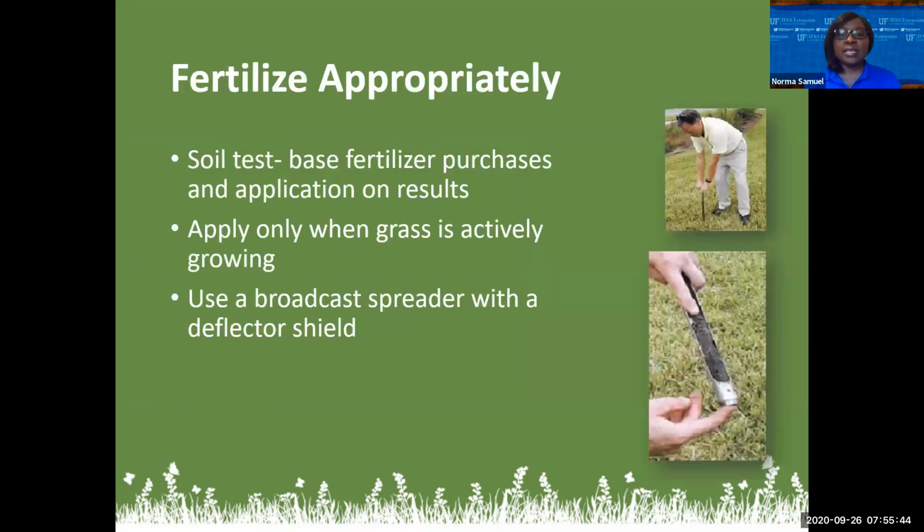Fertilize appropriately. In real estate they say location, location, location, and in Florida-friendly landscaping we say soil test, soil test, soil test.